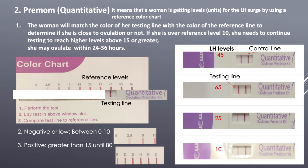Premom, quantitative. It means that a woman is getting levels units for the LH surge by using a reference color chart. The woman will match the color of her testing line with the color of the reference line to determine if she's close to ovulation or not. If she's over reference level 10, she needs to continue testing to reach higher levels above 15 or greater, and in that way she may ovulate within 24 to 36 hours.